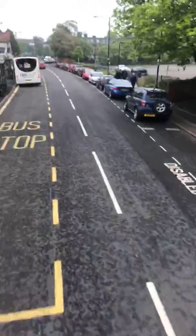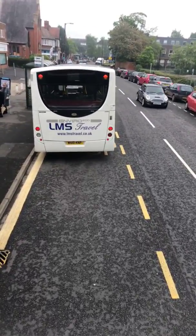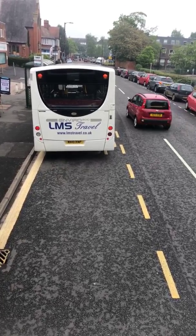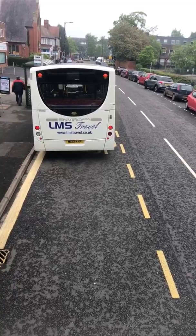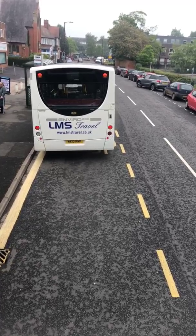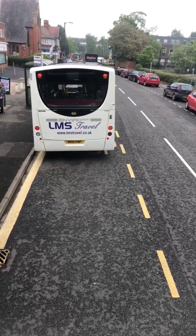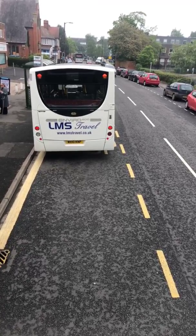And here's a bus right in front, run by LMS Travel, which is a Vario 200, and all the small companies have to use a ticket machine that's called Ticketer. Arriva is still one of the remaining big companies that still uses the Wayfarer ticket machines. But I'm sure if Arriva was to stay, they'd use the new ticket machines called Ticketer.